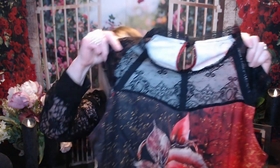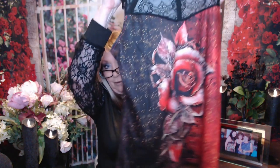Alrighty. And I've got another rose top. I really enjoy that pattern. So this one is red. It's not really like a sweetheart neckline, but it's a little bit of a V, so a little bit of a neckline there. And then we've got the lace detail up at the top here, and just little tiny cap sleeves. And again, it's the red and black with that rose right there. The back is just the red and black. It doesn't have the rose.